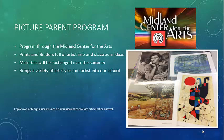I talk a lot about the artists that we have, and you'll see the pictures down on the right. All those big posters come from the Midland Center for the Arts. They're on loan to us as part of the Picture Parent program, and that's actually set up for a school that may not have an art program.